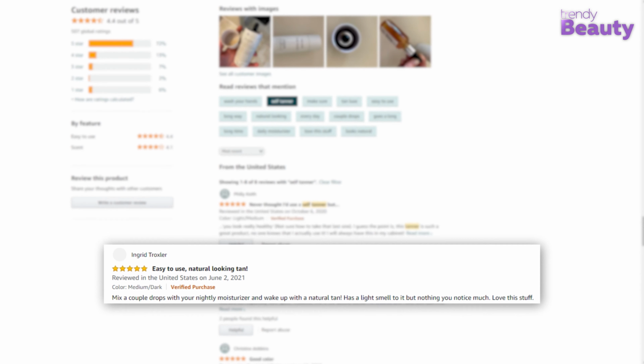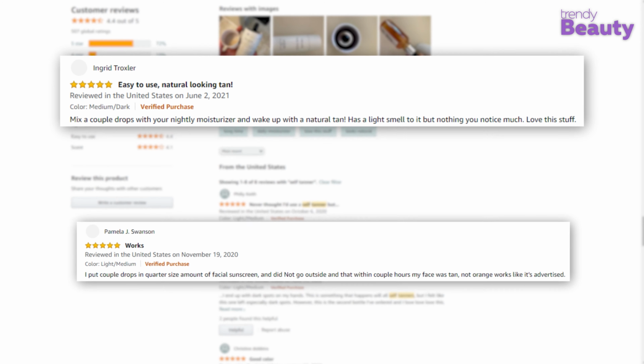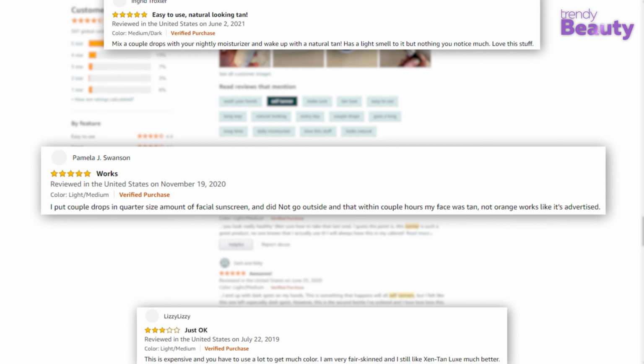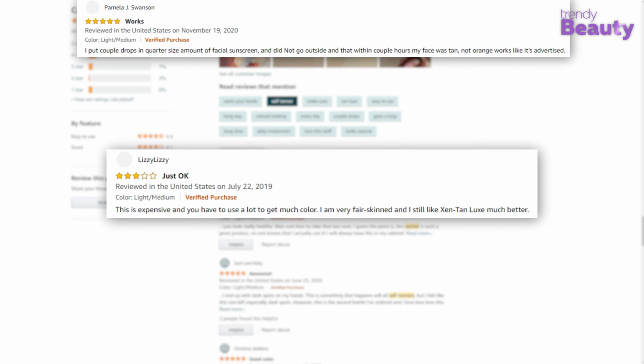Users are in love with this product as it provides a nice glow minus the smell. Plus, it doesn't clog pores and mixes well with moisturizer. But then again, some users complain that it left their skin orange.